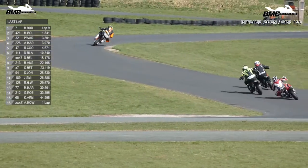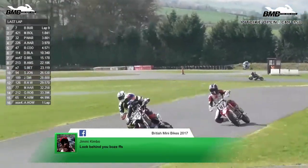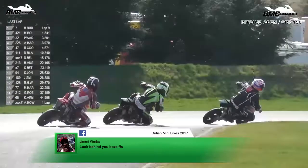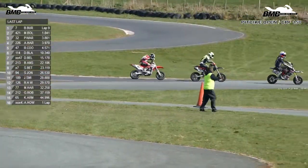Now we are on the final lap and it looks like Barry Burrell's going to hold on for victory, but all eyes on this battle for third place as Pete Ward holds off Adam Hartgrove. Oh, it's getting close to Devil's Elbow. Meanwhile, the leaders coming round the final corner.